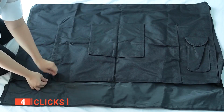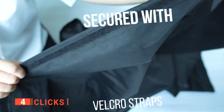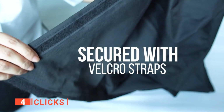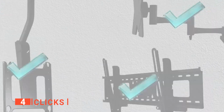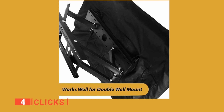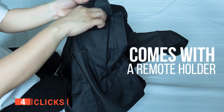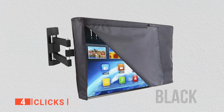Another highlight of this product is its ease of installation. It has high-quality Velcro straps that are double-stitched for extra strength. Openings with Velcro straps are more durable than zippers and allow for easy setup with various TV mounts. What's more, this TV cover is intended to fit most universal TV wall mount brackets. So whether you're using a double wall, single wall, or tilting TV mount, this will work flawlessly. Lastly, you can also store your TV remote control in the back pocket of this cover, making it even more convenient and preventing anything from getting lost.